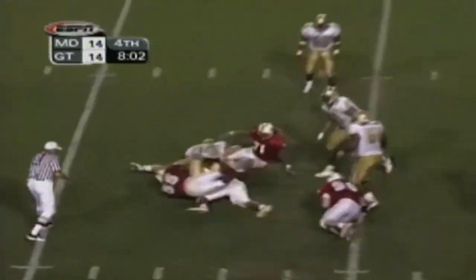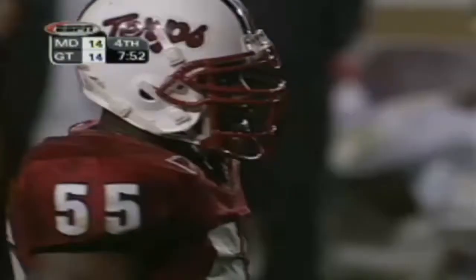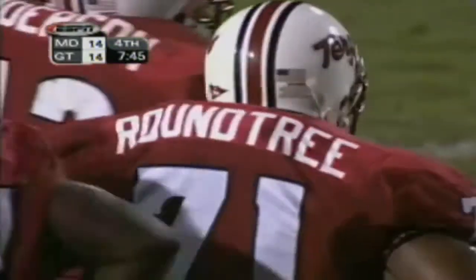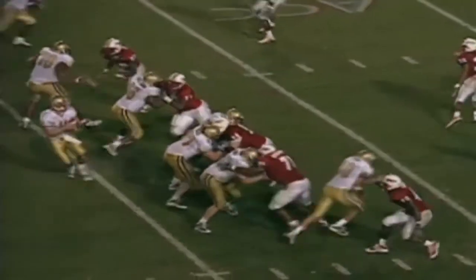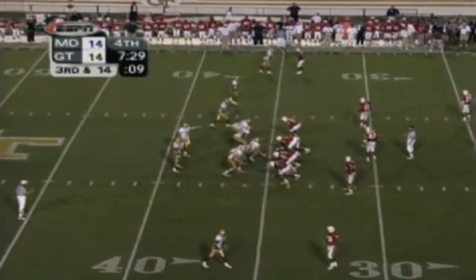Godsey is sacked. That's Randy Starks and Duran Roundtree and Michael Whaley and the fourth sack of the night for Maryland. The important part about that sack is it took him out of field goal range and the wind is blowing in the face. They collapsed the pocket. Godsey didn't get a chance to throw it off, but I would right now make sure that I get enough of a pass completion, Kirk, that I could kick a field goal if necessary. I wouldn't go for the whole thing. I wouldn't go for the touchdown. Great play by the freshman Starks there.